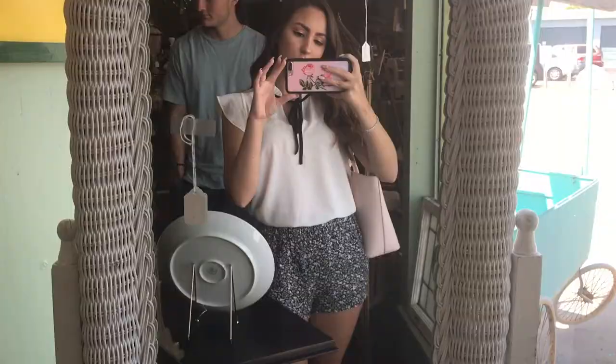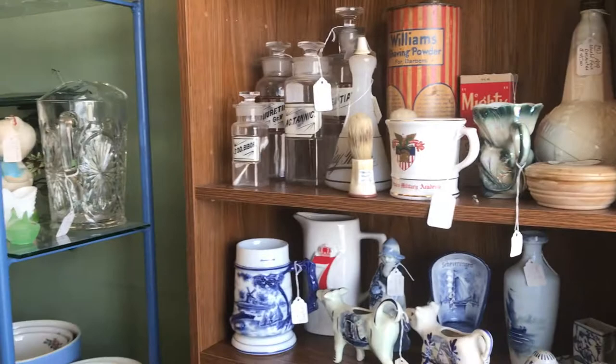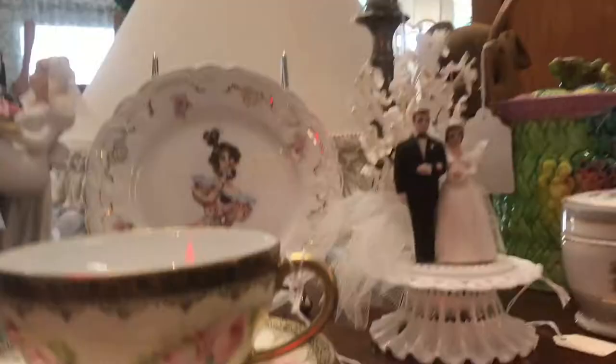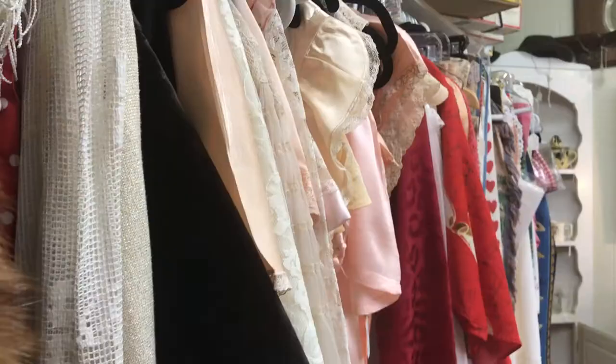That's so pretty. Look at the little part. Look at that chair. I know, I just saw that. That's so cute. It's even a rocker. A little rocking chair. Can we get our wedding poppers here? That play is so cute. I love all their nightgowns here.